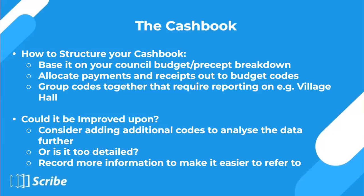Also make sure you're recording enough information in the cash book to make it easier to refer to and to save you some time. For example, if you don't record the invoice number or the VAT numbers of your suppliers, is that something that you could do to save you having to look back at the paperwork to find that information? I hope that's given you some food for thought as to the ways that you might be able to make your cash book work better for you. And then hopefully in a year's time, it will make your year-end process a lot easier.